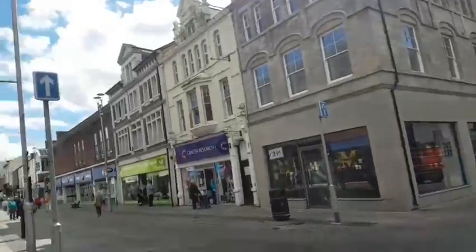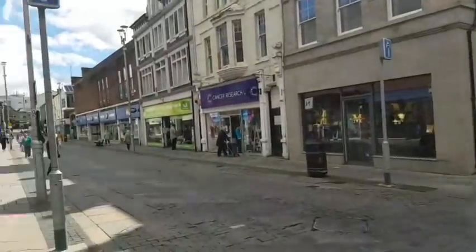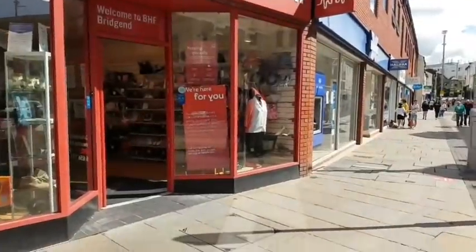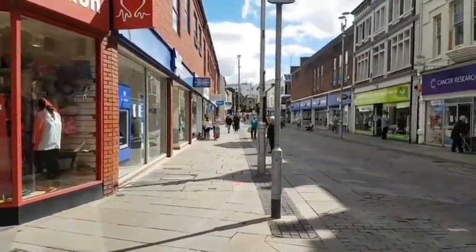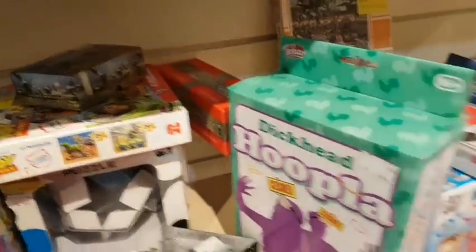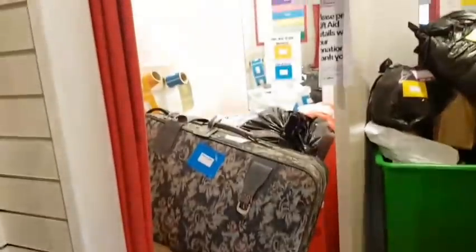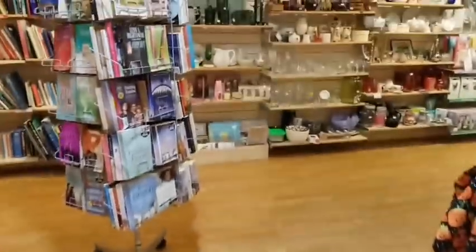Right, post all done, and now it's time for my usual charity shop run. They're getting less and less. Only 5. Oh well, here goes. Man, look at that suitcase. It's in quarantine. Oh, gutted. I probably would have bought that. Never mind. Let's have a look at bric-a-brac.